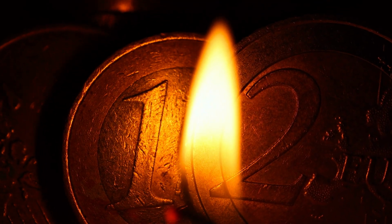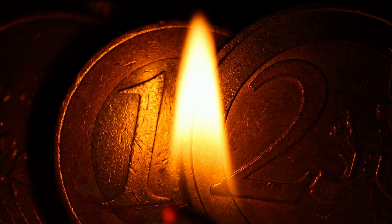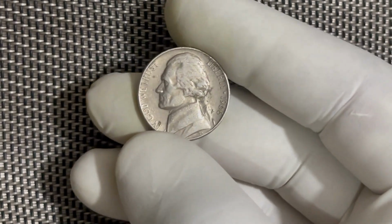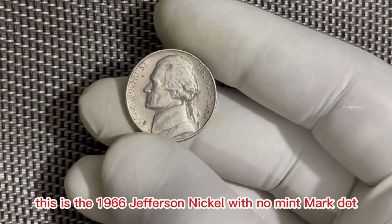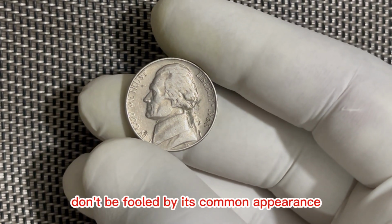Today, we're diving into a coin that might just be sitting unnoticed in your pocket change, a coin that, under the right circumstances, can be worth thousands of dollars. This is the 1966 Jefferson nickel with no mint mark. Don't be fooled by its common appearance.